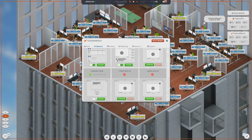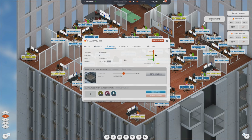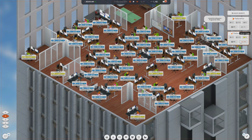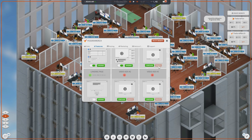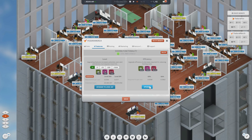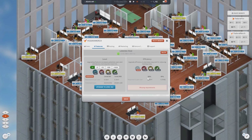We'll pause it. I'll activate landing page, and right away it shows me as having the bad ping. So everything else needs to be super efficient before I can activate the landing page, because it's just too much processing. It can't handle it. So we can get everything to 70%, or we could introduce landing page when it's at 104%.